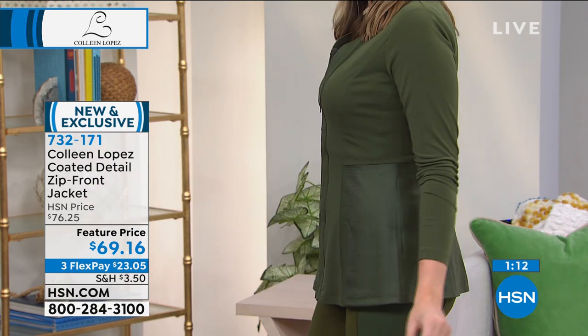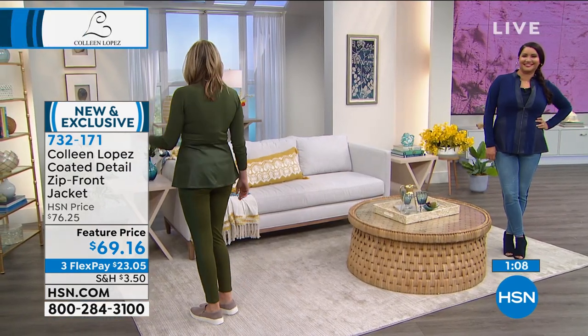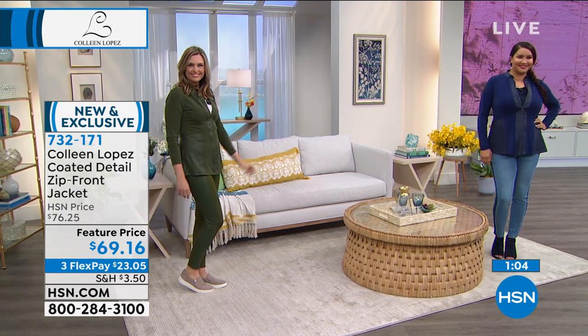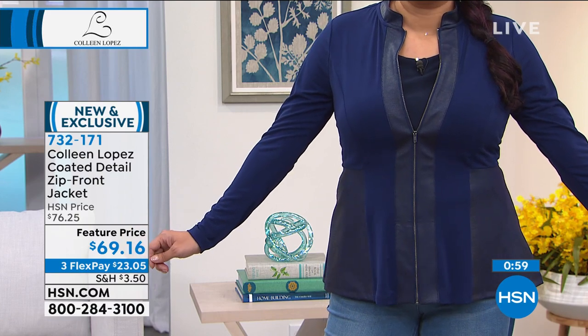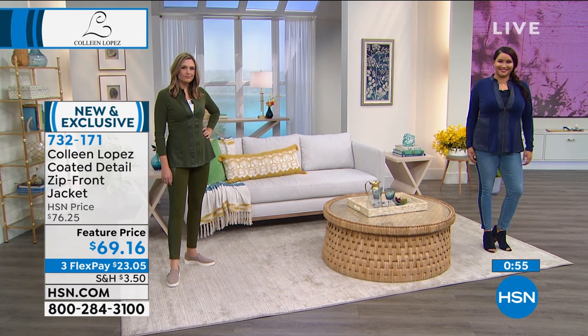Women sometimes think that you have to be wearing something that's really loose and voluminous in order to detract from a couple extra pounds we're carrying. And it's actually the opposite of that. It really is the opposite. You have to accentuate the positive. Look at Annette, she has gorgeous curves. This looks so good on her.